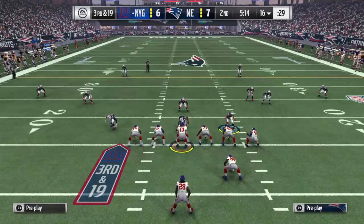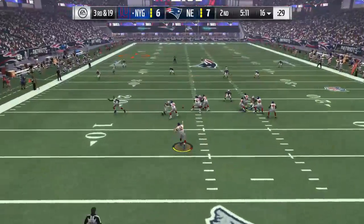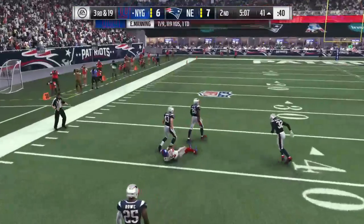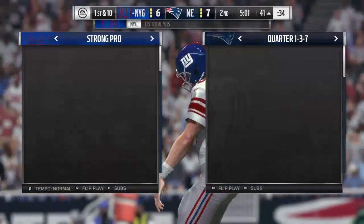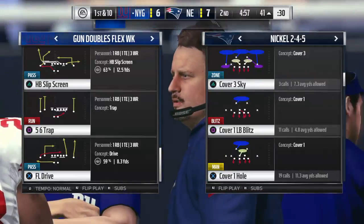They'll send Beckham alone to the left side. Here's Manning to throw. He's going to loft one deep left side here. He's got a man, complete. Manning to Beckham, a big play there. 43 yards. A great job pulling that one in from a guy, as we know, who can really blaze.